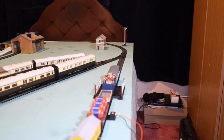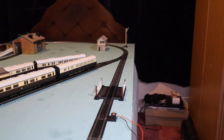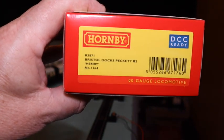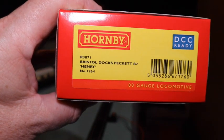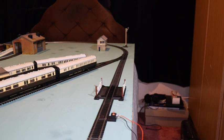Really, really nice. Now, you see on the back of there, and we'll have a look in a moment. Oh, and because it's boxed, we can see what we're looking at. Pardon me. Our 3871 Bristol Docks Peckett B2 Henry, number 1264. Okay, so you can see it go around there now. B2 Henry. DCC ready, so it will take a DCC decoder. It's pulling a variety of rolling stock. I think it's a Dapol Saxa Salt Wagon, a Lima Watney's Beer Wagon.